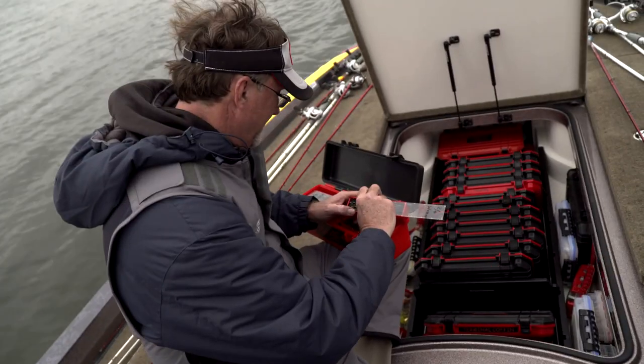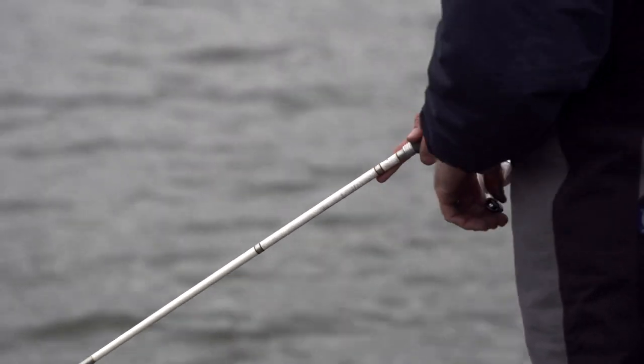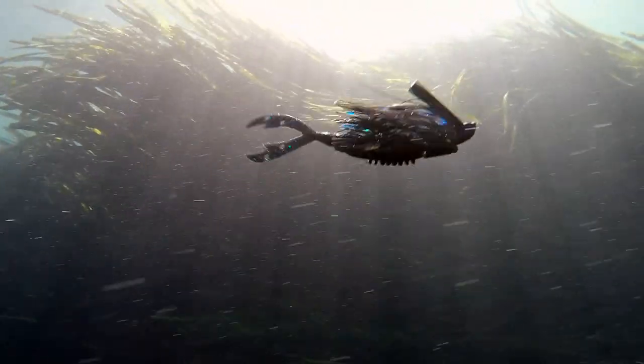Choosing baits and gear to be able to catch numbers and the biggest fish of your life. I mean, there's planning that has to go into that. If you want to get a lot of bites, you can downsize your baits, fish with lighter line, and you're going to find greater success.